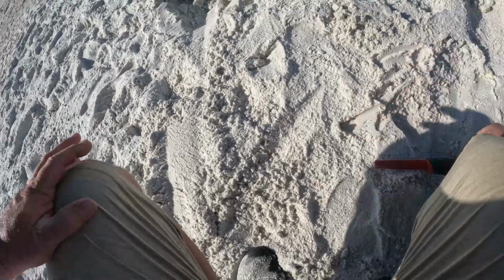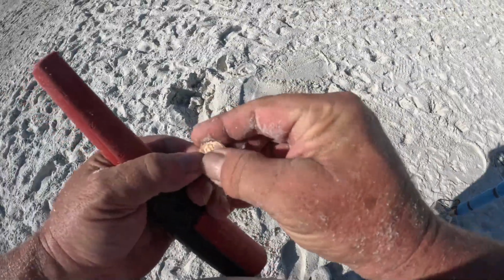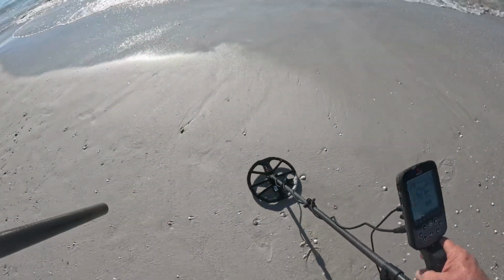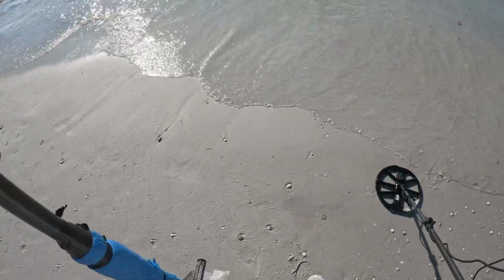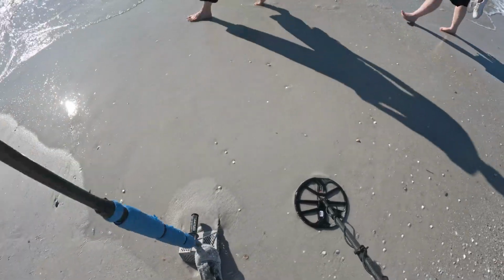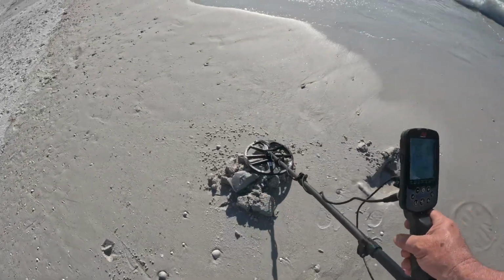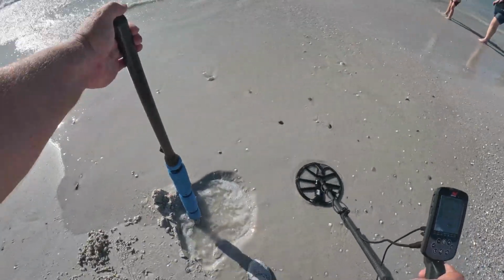There she be. Whoa. Windshield, penny. Still going, I see. Showing deep. Seems like the tide's coming back in.